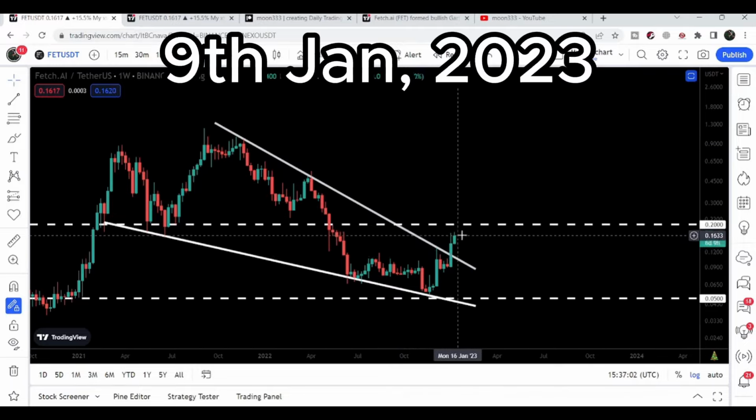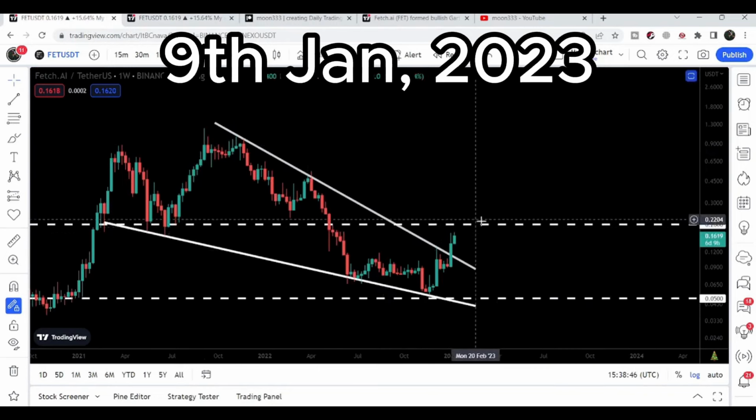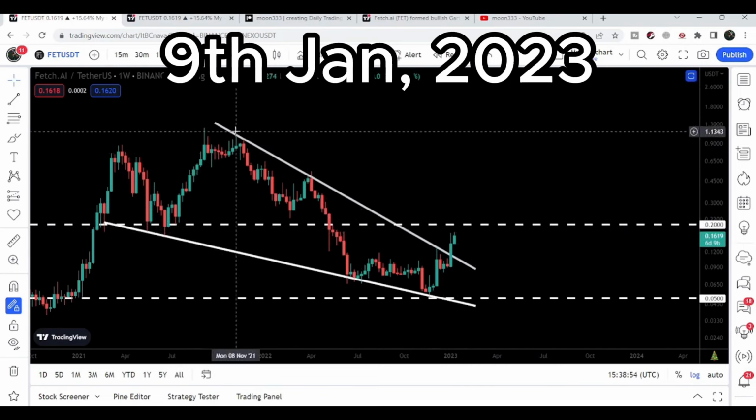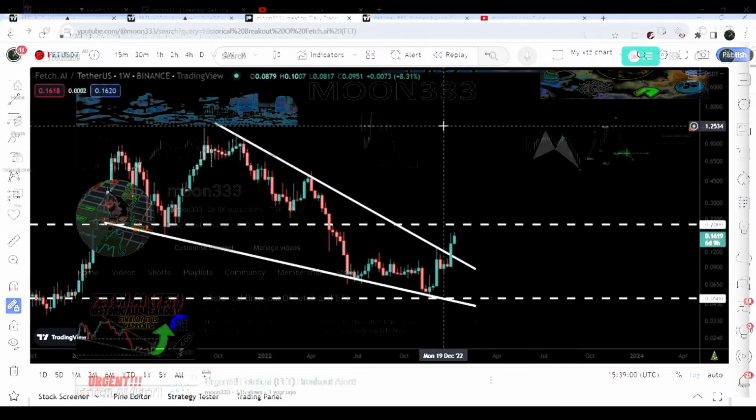This wedge is now completely broken out, and so I'm expecting that soon it can also break out of the next resistance of 20 cents as well. That is, by the way, a very strong and long-term resistance. And the final target for this falling wedge pattern after this breakout is here at the top of the wedge, that is approximately at $1.30.